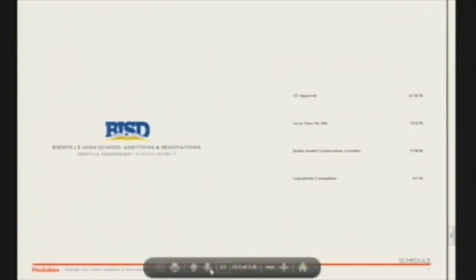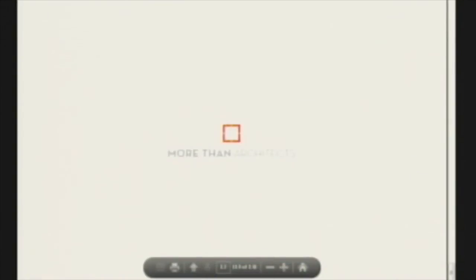We're replacing the VCT flooring, not all the porcelain tile. We're okay for a while.